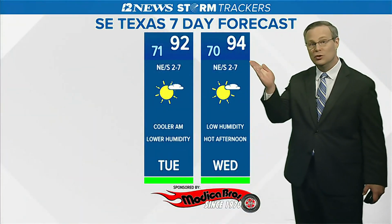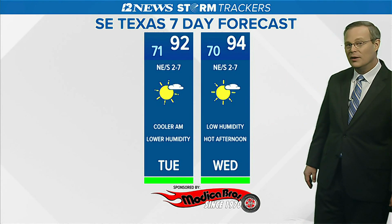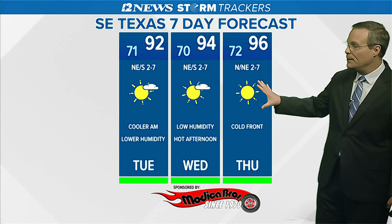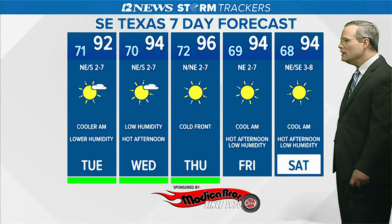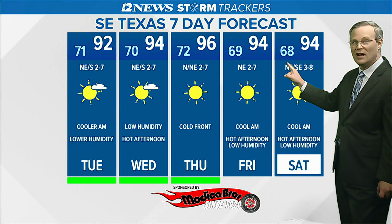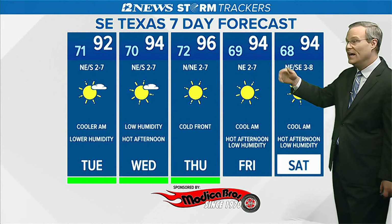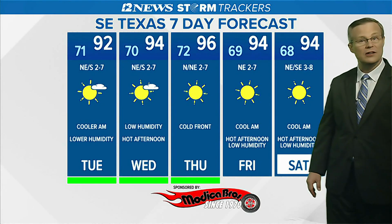High temperatures do creep up into the mid-90s Wednesday and Thursday, but again, the humidity will be low. Next cold front coming in on Thursday. You're saying, what cold front? Okay, this is a cold front. It's not a strong one, but it is a cold front. Look at those lows. Knocking those lows down into the upper 60s Friday and Saturday morning in the triangle, mid-60s lakes, mid-90s, no rain expected the next 5 days.